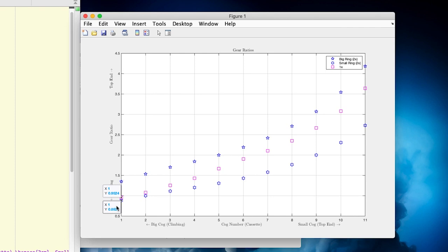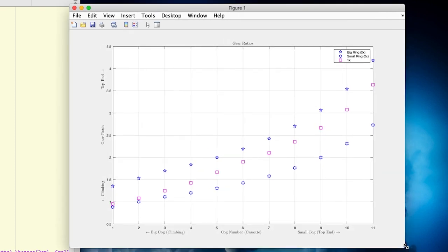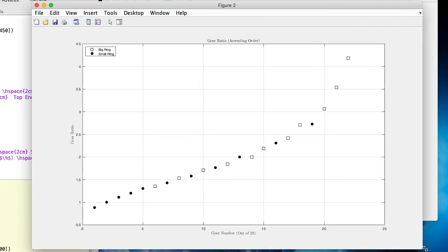The main point of this plot, though, is primarily to show the overall range of gears you get on the 1x versus a 2x system. Now, before we jump into the actual jumps between the gears, you should also note that while the 2x system technically has 22 gears, there's a lot of overlap between the big ring and the small ring. Now, you've probably heard this before, but this plot here shows the exact nature of that overlap.